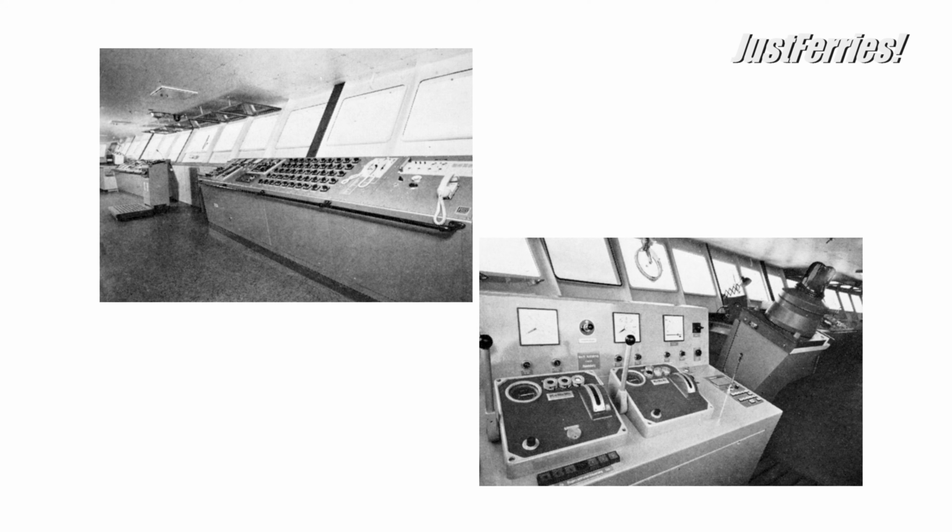The bridge was equipped with various navigation systems, such as a fully electronic autopilot and gyro compass, a radio direction finder, 2 Decca radar systems, a Decca navigator, and an echo sounder. The bridge console was divided and had 2 bridge wing control stations.